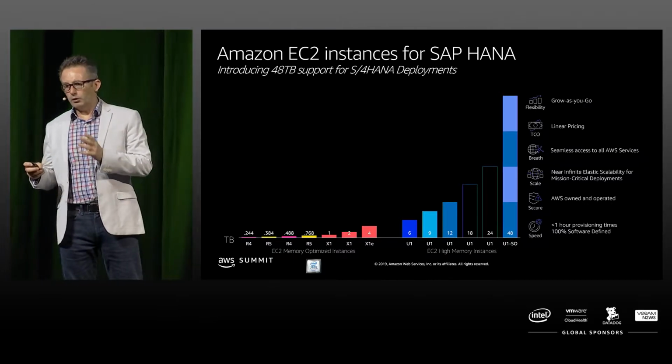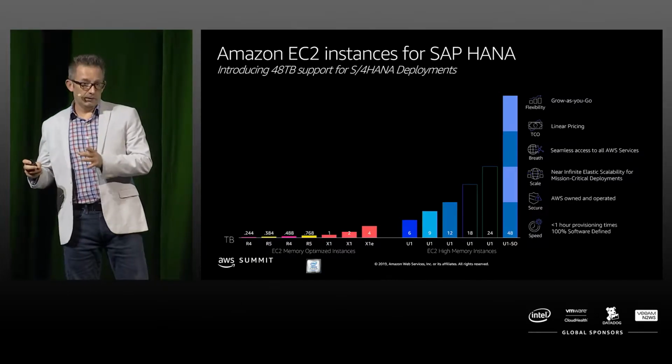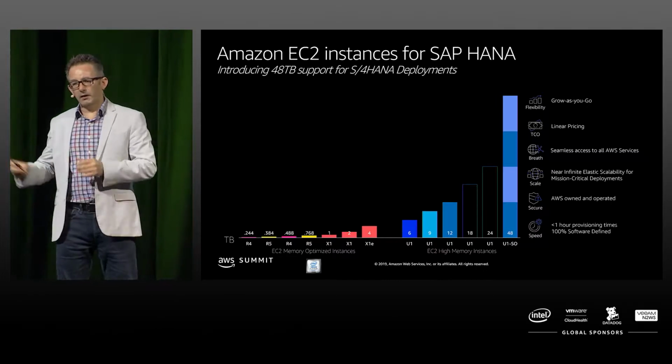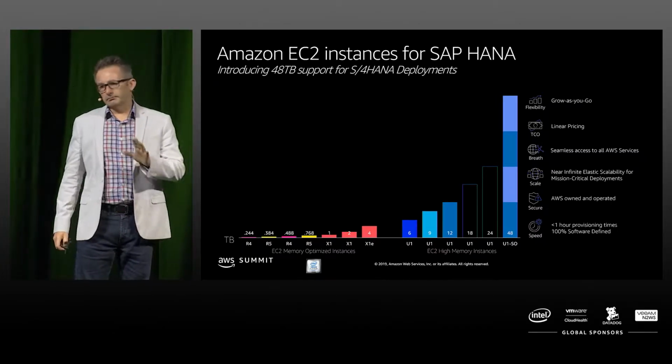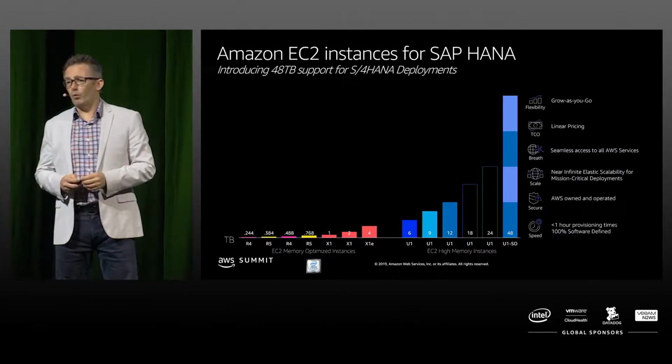If you're an SAP wonk, you probably know what this means, but scale-out of S/4HANA, that is a game changer. And we announced just 3 weeks ago support for scale-out of S/4HANA all the way to 48 terabytes using our dedicated hosts. But every customer, they want to start small and scale up and scale out according to their project requirements.